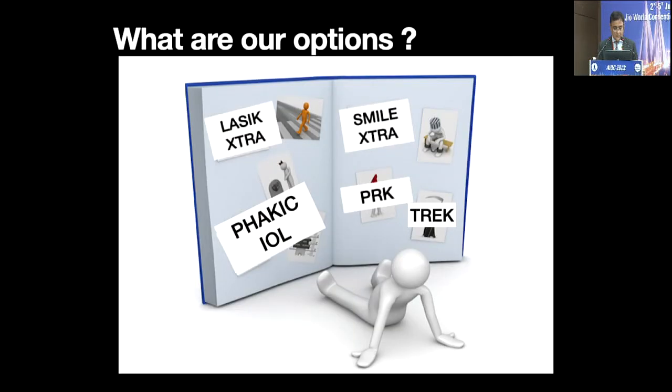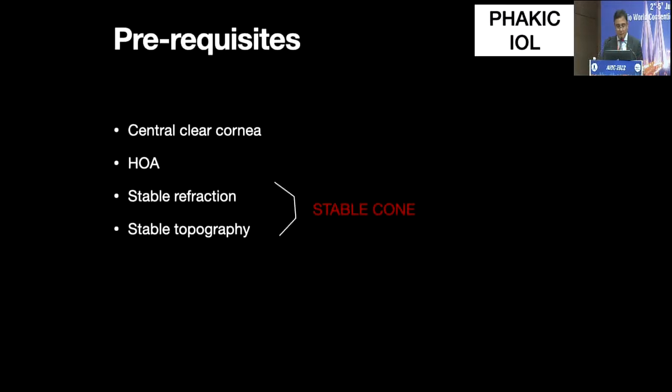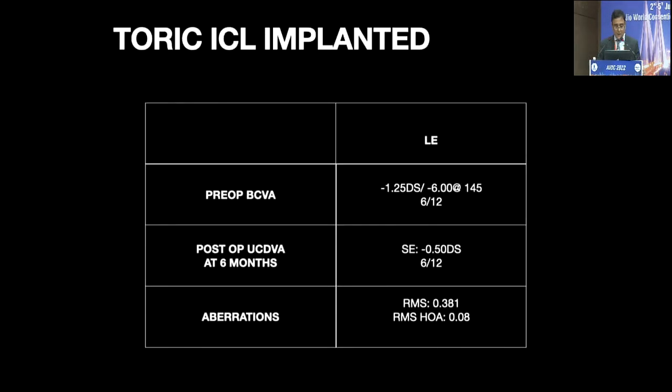No, you carry. Okay. So we had a lot of options here as to what we could do. We could have done lots of things. I decided to go ahead and do a phakic IOL. So the central cornea, we know the high order aberrations. Most important is stable refraction and stable topography. So we had this for almost 2 years and no other issues. And this was the pre-op.